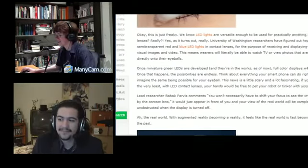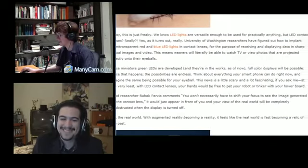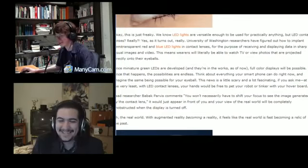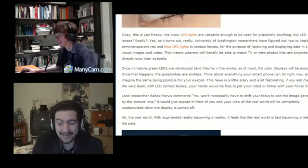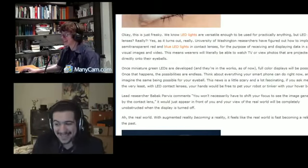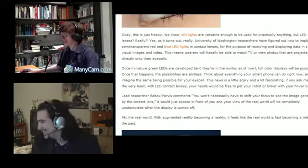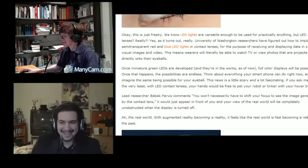At the very least, with LED contacts, your hands will be free to pet your robot or tinker with your hoverboard. Chris, don't worry, it hasn't been made by Apple yet. Once we get there, though, then worry about the I. Oh, that's like an amazing saying though. Aye, Captain. Exactly. Thank you, Mr. Chris.